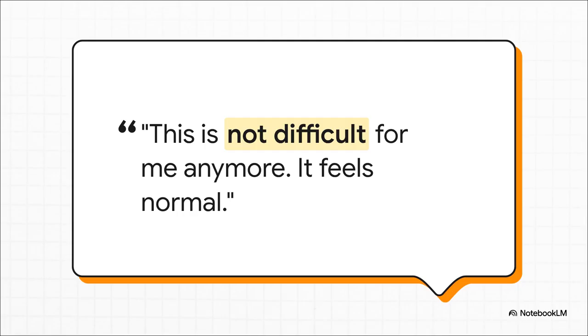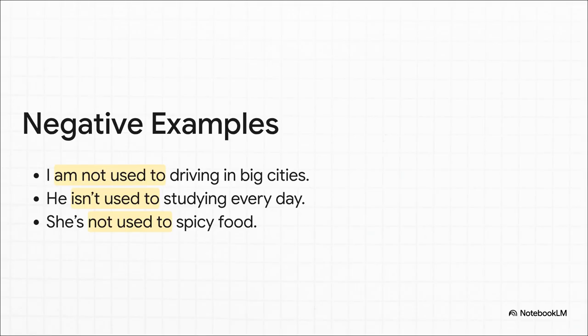The feeling behind every single one of these sentences is basically this. This isn't hard for me anymore. It feels normal. If you can remember that, you've mastered be used to. And of course, it works in the negative too. If you say, I am not used to driving in big cities, it just means the whole experience is still new or a little uncomfortable for you. You just haven't adapted yet.